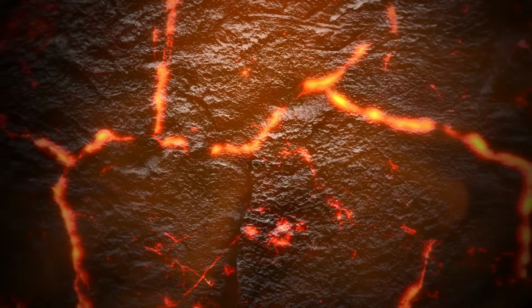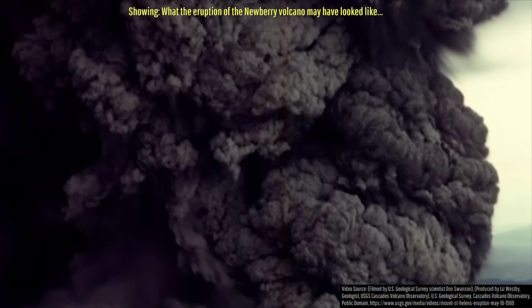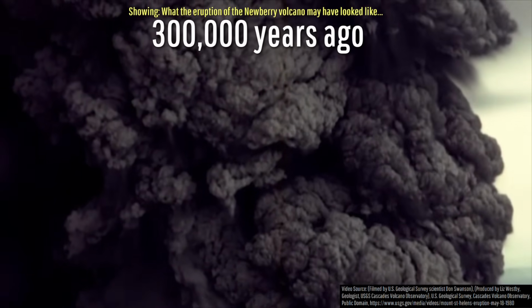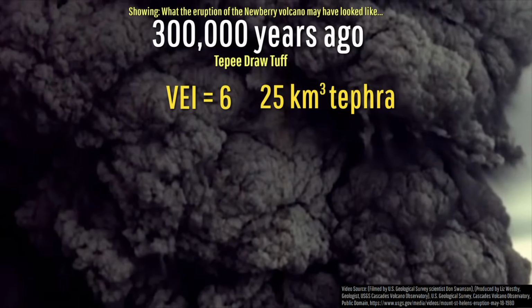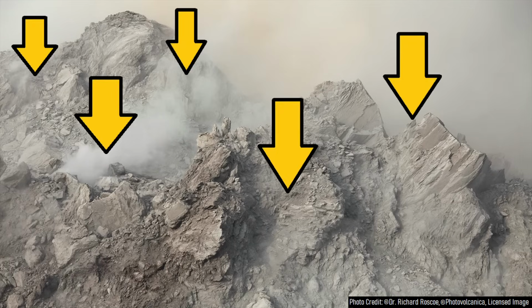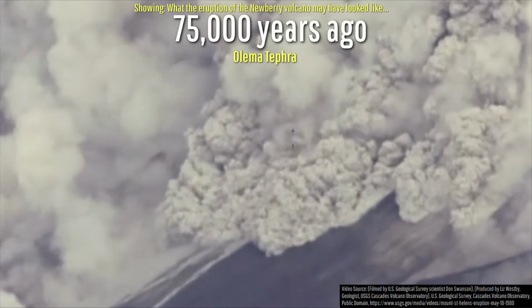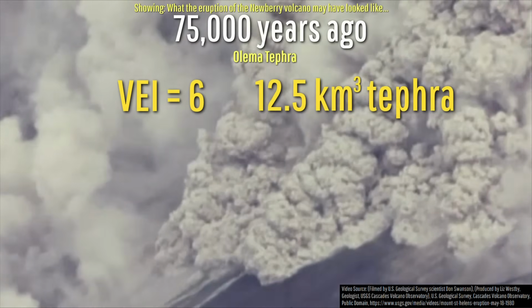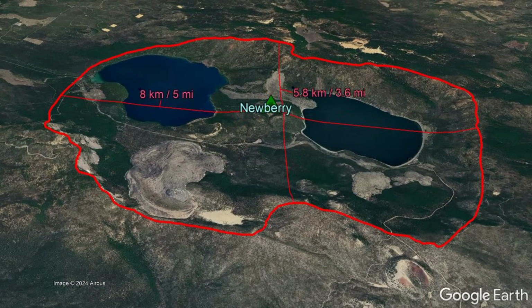However, one of its magma chambers slowly became more and more silica-rich until it triggered a major explosive eruption 300,000 years ago, which was 19 times larger than the 1980 eruption of Mount St. Helens, causing the volcano to lose a significant amount of height and form a large caldera. This caldera would then further expand in a similarly powerful eruption 75,000 years ago, creating its modern 8-kilometer long and 5.8-kilometer wide depression in the ground, now filled with its 2 large lakes.